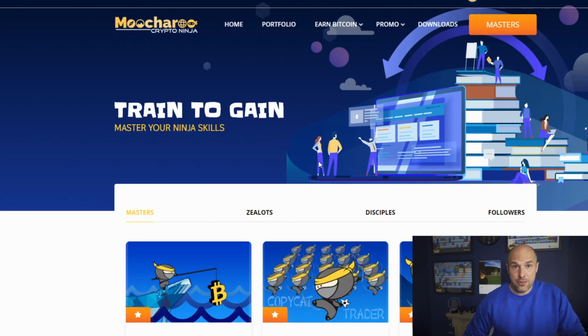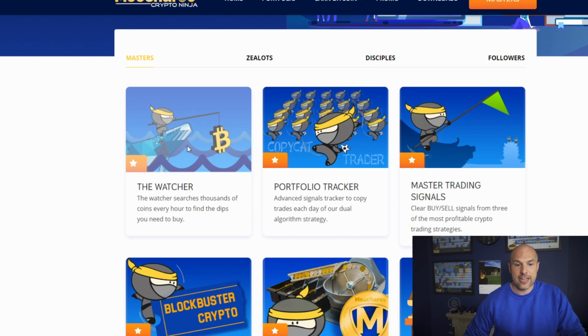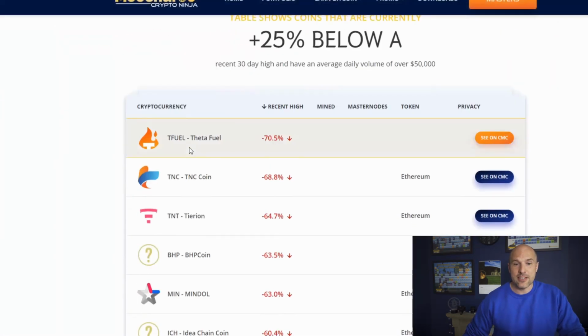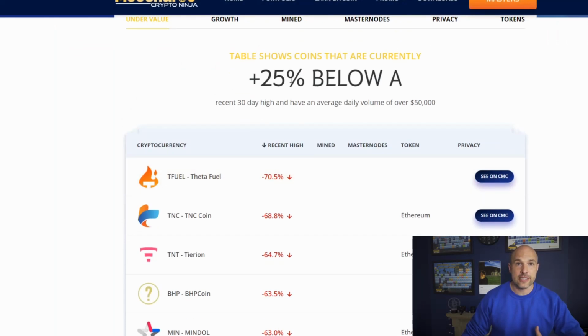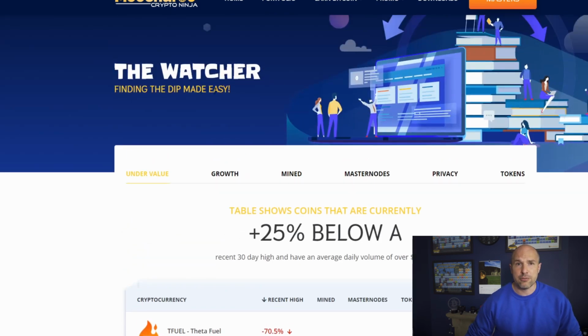Another feature added this week is to the Watcher. Here in the Watcher, we originally came up with this idea, which was to look for coins which had recently hit a low. So these are coins which are undervalued. It's all about finding the dip, finding these undervalued coins which have gone particularly low, and they're kind of ready for a bounce.